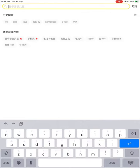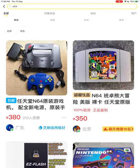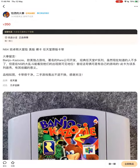So let's just start off with N64. Let's look at some N64 stuff, because as we all know, the N64 actually released in China in 2003 in the form of the iQue Player. And that was a whole separate thing, but as you can see, there are still N64 imports. And right here we have Banjo-Kazooie.